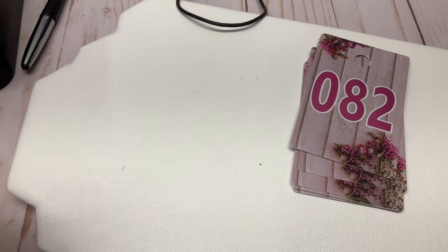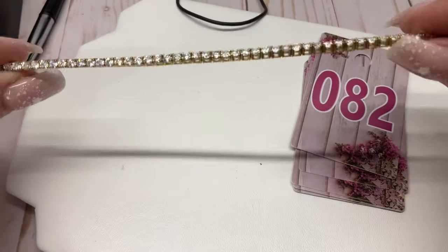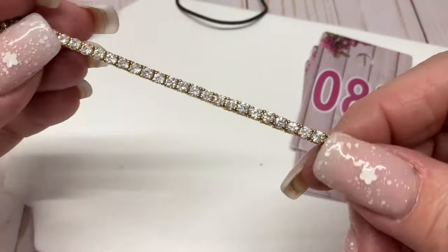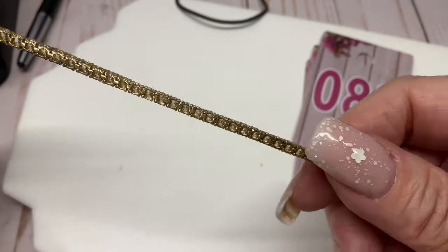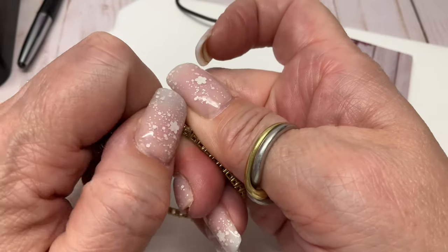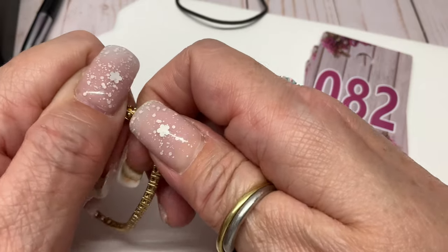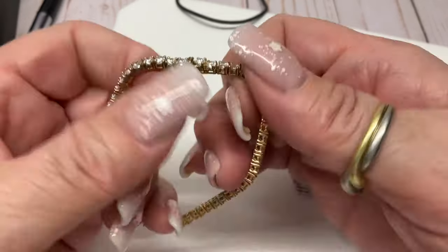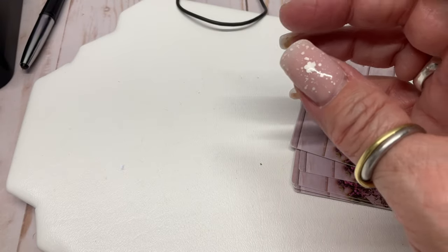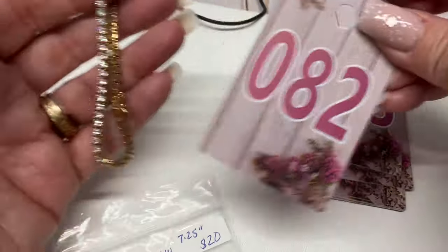Okay, we have a tennis style bracelet. It is vermeil, and guess who it is? It's Ross Simons. It's always Ross Simons, right? It's beautiful. Vermeil, it's in great condition. Everything works. The clasp itself is not sterling, but the rest of the bracelet is. Oh, it's on. Stop trying, Julie. There you go. It's coming in at a size 7, you guys. And this one is going to be $20.